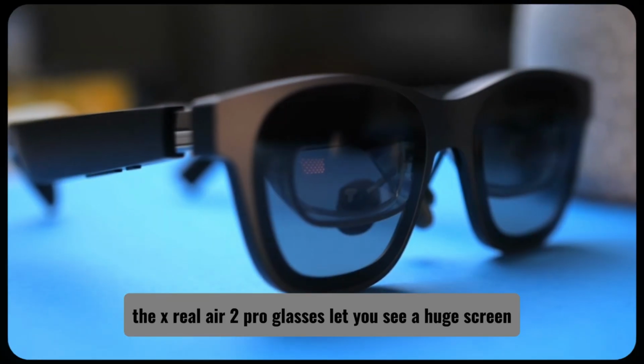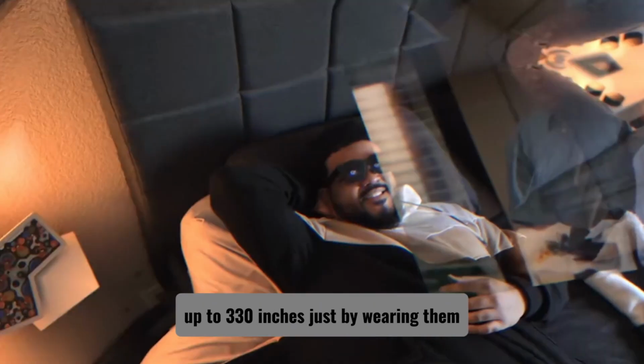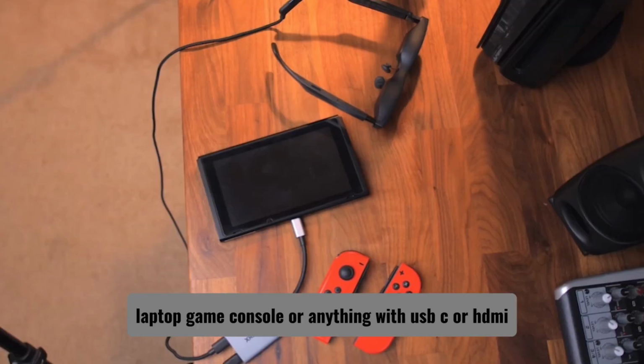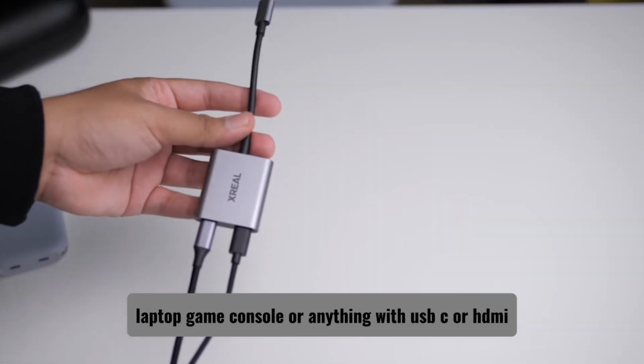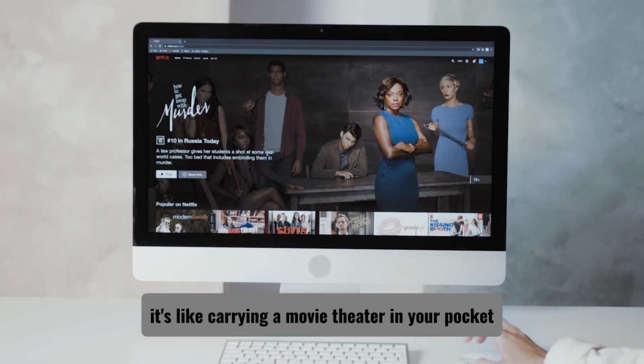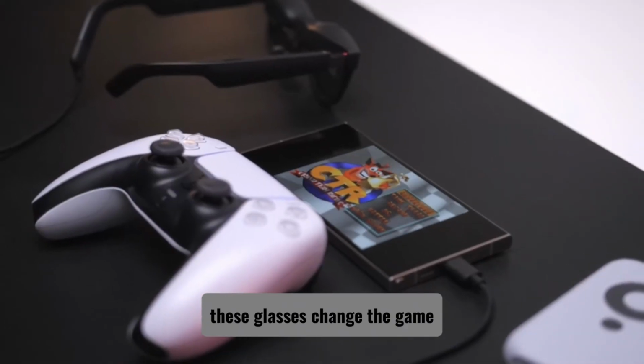The XREAL Air 2 Pro glasses let you see a huge screen, up to 330 inches, just by wearing them. They plug into your phone, laptop, game console, or anything with USB-C or HDMI. It's like carrying a movie theater in your pocket. Whether you're watching Netflix, playing games, or working on the go, these glasses change the game.